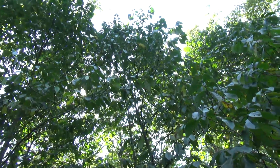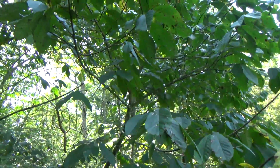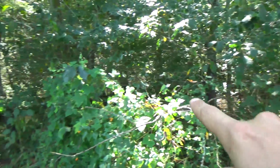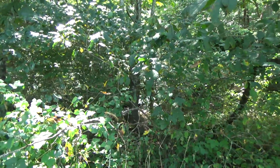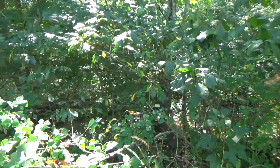The fruit usually is way up there. And here's another pawpaw tree. And as you can see, this is a creek right here. The water's flowing. You can hear it. And here are spicebush. You've got understory underneath there.